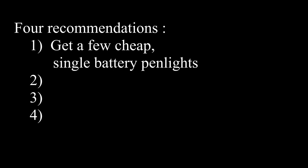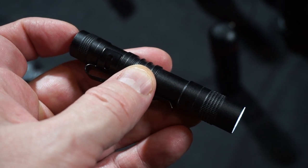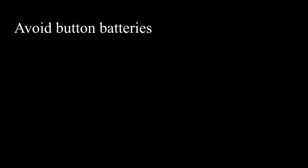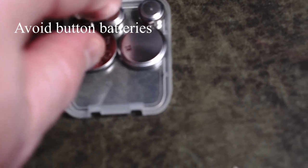One, get a few cheap, simple, single battery, low illumination pen lights and put one into every major kit, including your regular pack or bag. It's best if they all use the same type of battery, preferably AAA, which are easy to find anywhere. These are useful for finding your other gear in the bag, as well as all the other missions we have for a flashlight. Because they are low luminosity, they go through batteries slowly. The one caution is to avoid button batteries. Those are harder to find and harder to change in the dark.